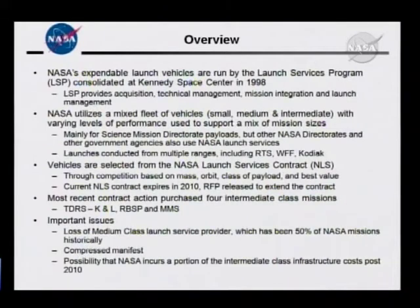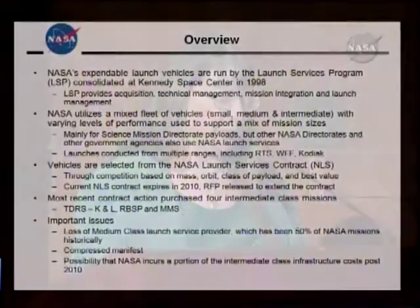This is set up as a competition-based contract. Proposers for launch services on-ramp to this contract. We have a fixed price arrangement, and as we have a particular mission we're ready to purchase a service for, then we do a competition based on the mass, the orbit, the class of payload, and the best value to the government. We are in the process of extending that contract, so we have a longer ordering period because the current one expires next year.